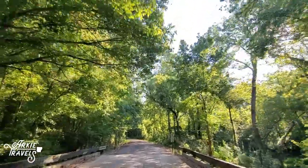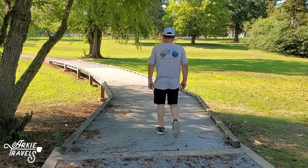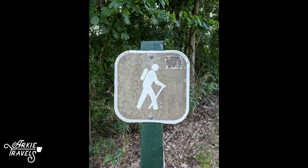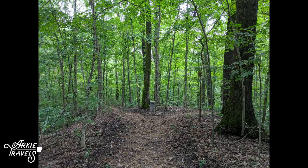Now, let's talk about trails. Next to the Visitor Center, you'll find a half-mile barrier-free Trotting Fox Trail that circles around a small fishing pond. Across from Beach Point Campground is the 1-mile looping Bear Creek Lake Nature Trail.